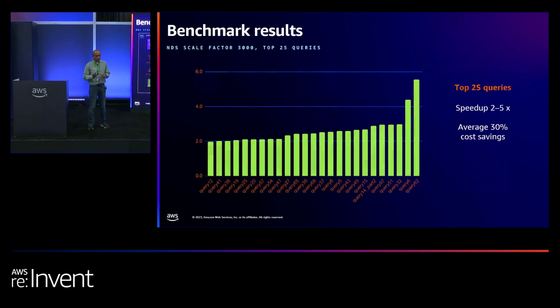So when we run the benchmark and we compare the performance of the GPU nodes to the CPU nodes, we see that for the top 25 queries, there's a 2 to 5x speed up on the GPU instances. And not only is there a speed up, but on average, you're saving 30% when running on the GPU. So we're able to deliver a significant cost savings and speed up by doing batch processing on GPUs.